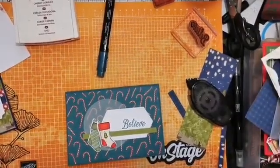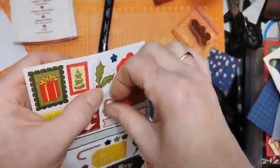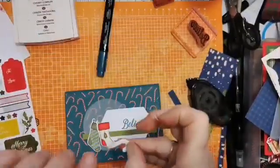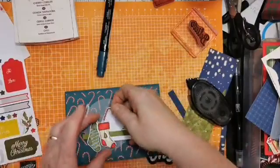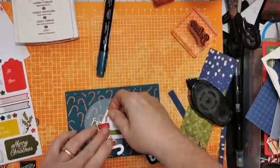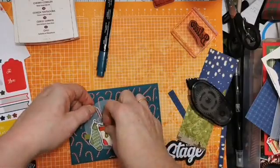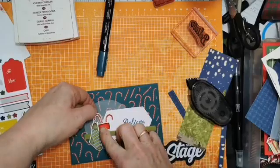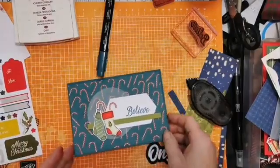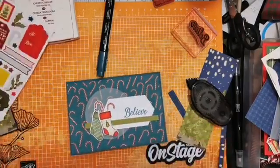I had on standby some of the sticker sheets, and what I want out of this sticker sheet is this candy cane and this candy cane, and we're going to tuck those underneath our stocking. So they're coming out like that. There we go.